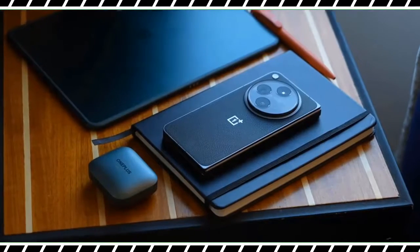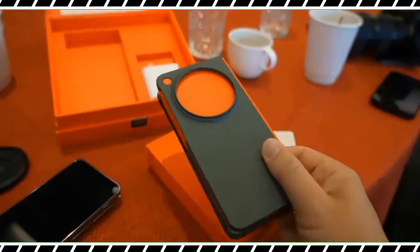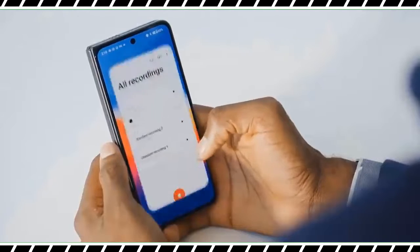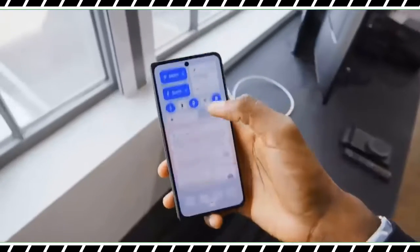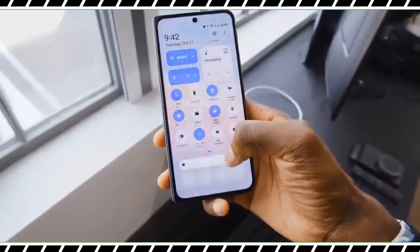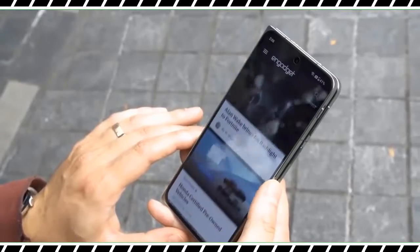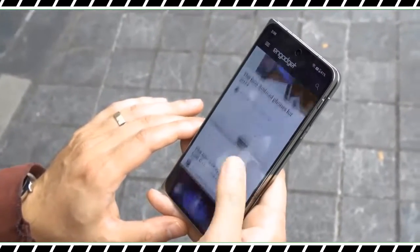In true flagship fashion, the OnePlus Open is armed with a Snapdragon 8 Gen 2 chip, which is also what powers the Galaxy Z Fold 5. Strangely, the OnePlus Open delivers weaker results in Geekbench, with scores of 1087 and 4203 in its single and multi-core tests.